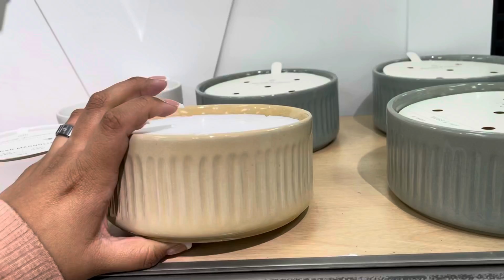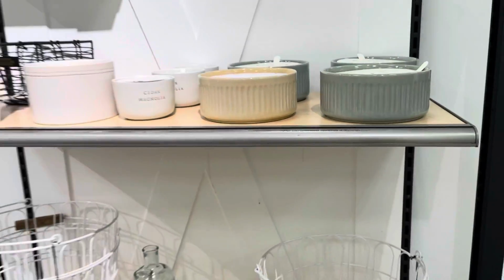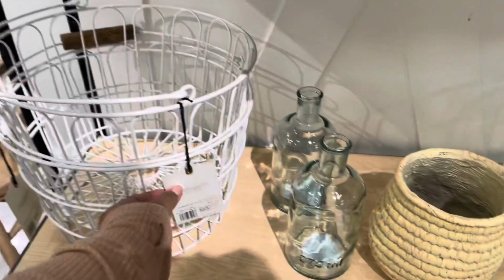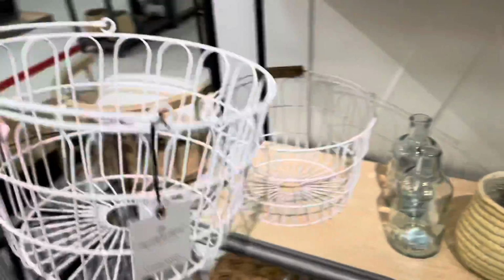$24.99, but it's huge, guys. I don't know how long it'll take you to burn this, but it should last a while. They got these little baskets. $12.99. Oh my god, it's so cheap, but it's pretty big, guys.